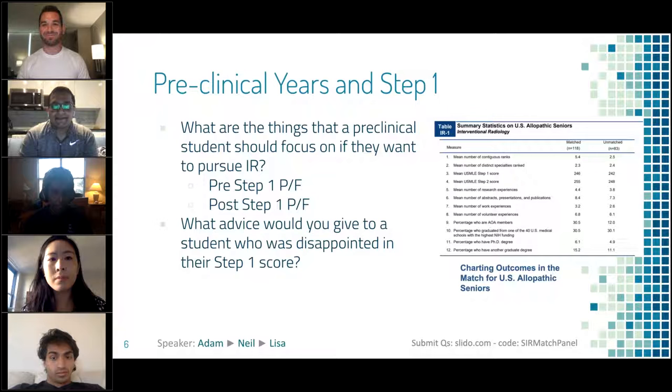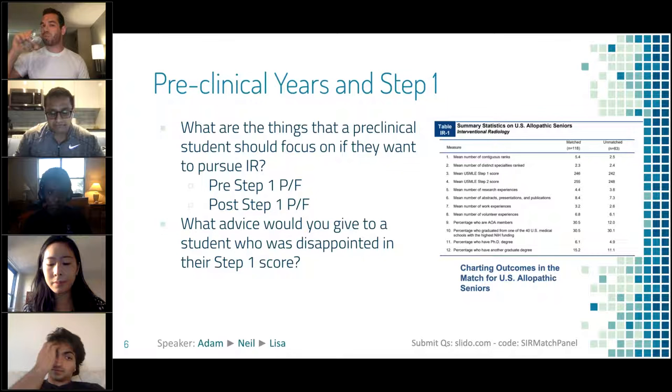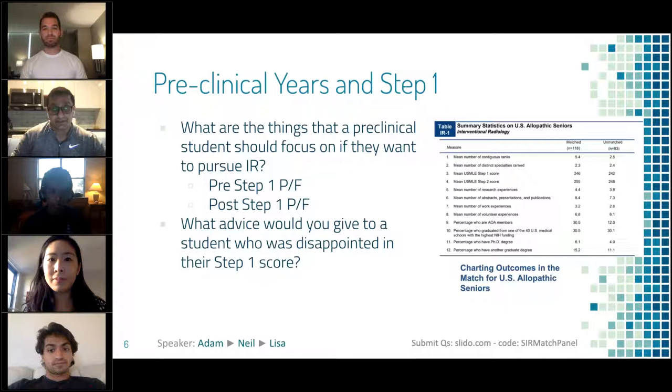Yeah, I think Adam did a phenomenal job, and I don't have much more to add. I think in the preclinical years, definitely focus on step. Post-step one, now being pass-fail, involve yourself in SIR and RFS. And I know they'll talk about extracurriculars, but honestly, this specialty is driven by passion. If you have the passion, you'll make it. If you have that willingness to learn and build these relationships, you'll make it.